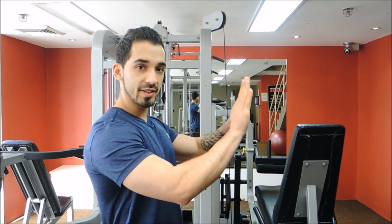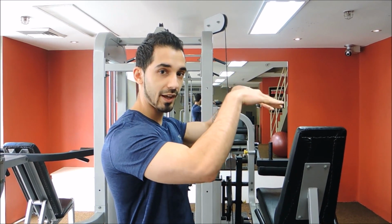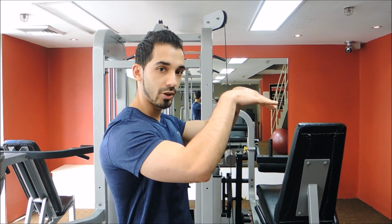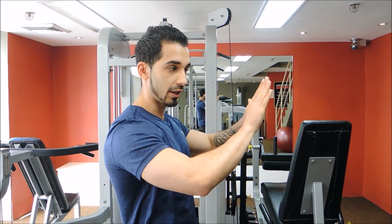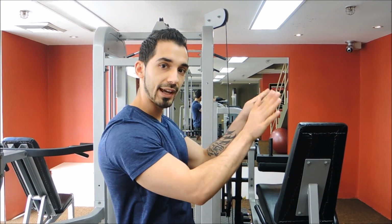Okay, so I'm going to share with you one little exercise method that I always do, and I'm going to call it the calf 21s because it consists of 21 reps. So we're going to do basically calves with toes pointed up. We're going to do 7 reps like that on the leg press. And then we're going to do toes pointed inwards, 7 reps, and then toes pointed outwards.